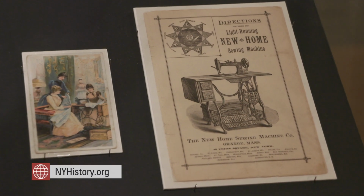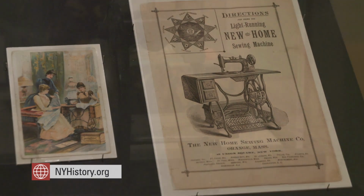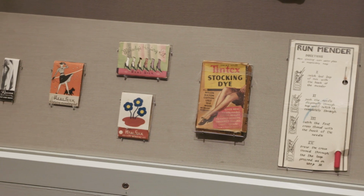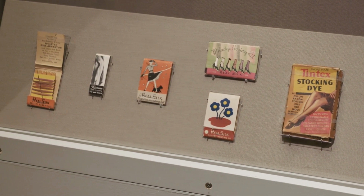One invention in particular revolutionized clothing and helped make women's lives a bit easier. The sewing machine's introduction in the 1850s saved women loads of time. No longer did they have to constantly make and mend clothing for their families by hand.